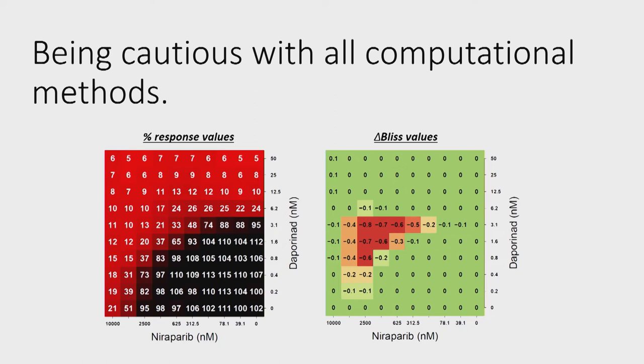Okay, so this is data generated in our lab at NCATS. And I use it to describe how we go about ascribing labels such as synergy. This is a drug combination of a drug called niraparib and dapornad, and I'll describe how we arrived at this particular drug combination later in the lecture.